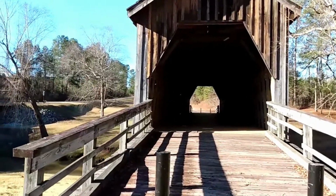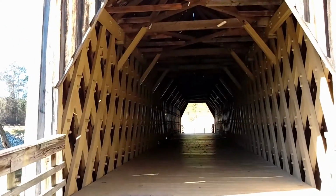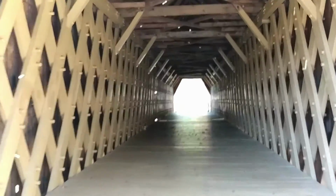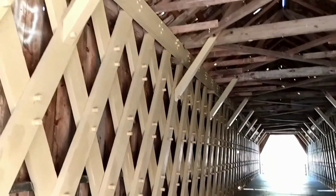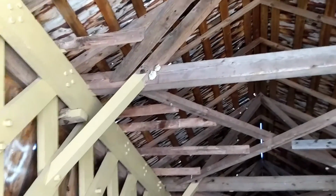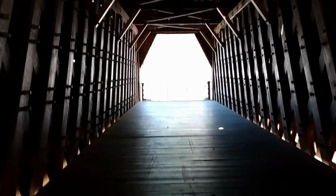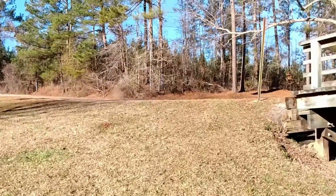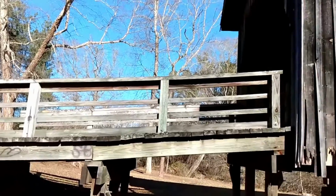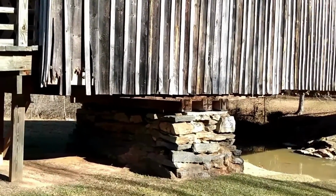You ever been inside of a covered bridge before? Six, so 50 paces. I'm probably a little short of it, so it's got to be over 150 feet. There's one side of it going in. That's the foundation under it, supporting it. It's about 25, close to 30 feet maybe.